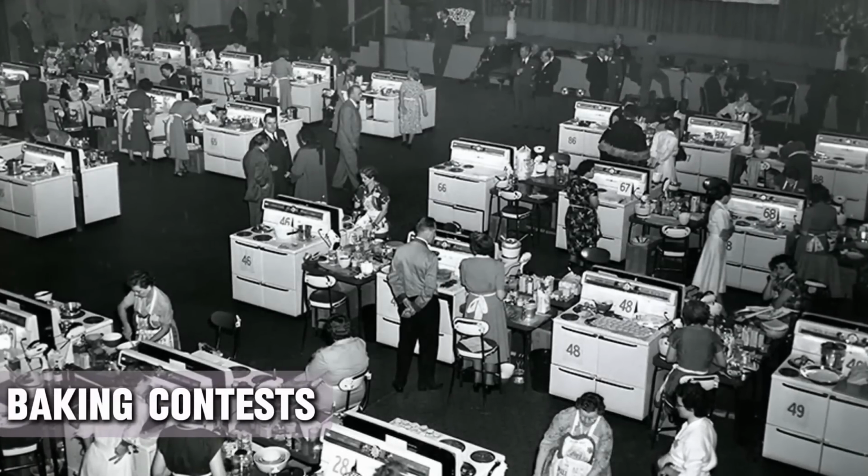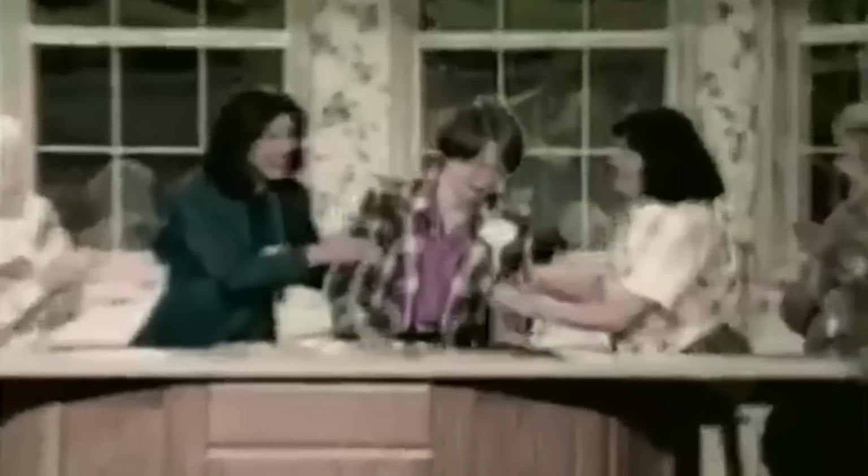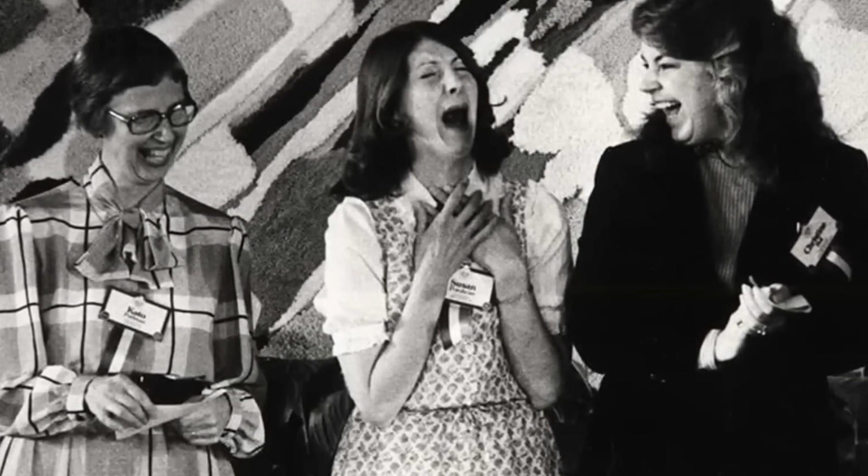Baking contests have been a staple of American fairs and community events, gaining prominence in the mid-20th century. These contests allow individuals to showcase their baking skills, competing in categories like pies, cakes, and bread. The first official American baking contest was the Pillsbury Bake-Off, which started in 1949 and remains one of the most prestigious baking competitions today. Other baking contests, often held at county fairs, showcased regional specialties like apple pies and fruitcakes. Baking contests peaked in the 1950s and 1960s, coinciding with a broader interest in home baking and community activities. These events have declined due to changes in lifestyle, with fewer people baking at home.